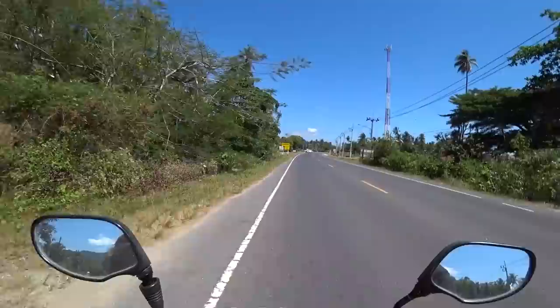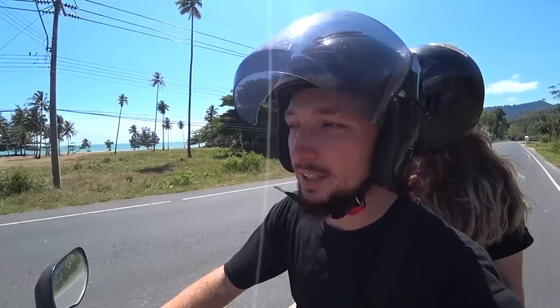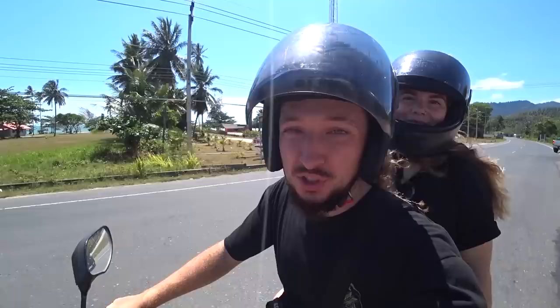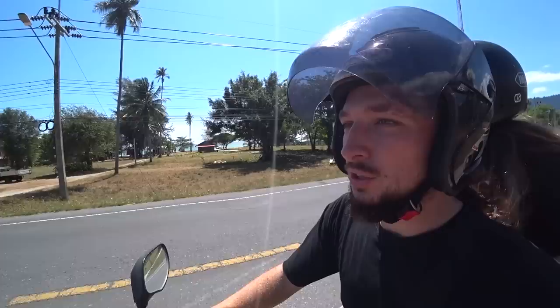So I think we are just entering Khanom now, and there's absolutely no one here, as you can see behind me. So we're going to drive down this coastal road, see if we can find somewhere nice to set up, chill out, maybe get some food, maybe lie on the beach, go for a swim, just relax. There's public beaches everywhere, so you just see signs saying public beach. We'll see if we can try and find a nice spot. I think they're all pretty beautiful.